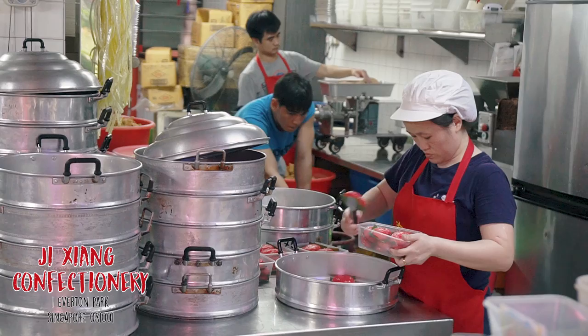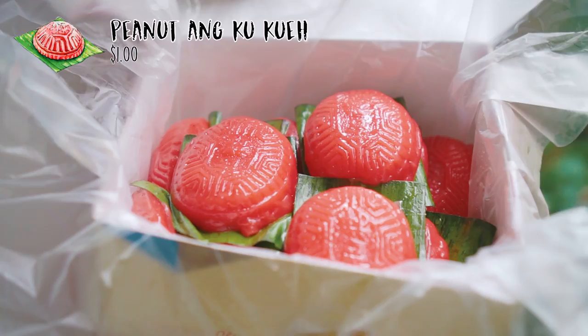Next, we are here at Xiang and we got Ang Ku Kueh. So funny story, on our way here, our Grab driver saw that we were kueh hopping. So he started telling me stories about how he used to make Ang Ku Kueh from scratch as a kid with his mom. Just pour the thing over and then sprinkle all those things. Yeah. Just roll it. He got me so pumped up to eat this Ang Ku Kueh now.